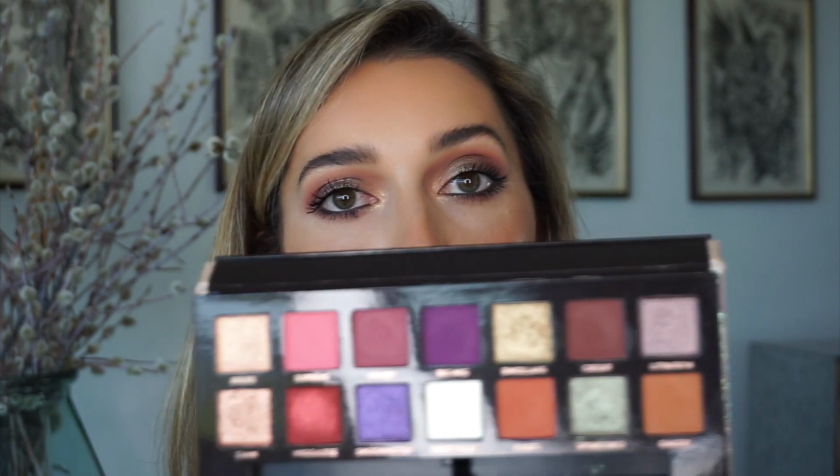The quality: pigmented, blendable. The color story is very pretty, and you can either pack it on and it's super intense, or you can create a very nice, subtle smoky eye and intensify the outer corner with the shade Big Wig. Beautiful. So I am so happy I got the palette. Once again, it's limited edition, so if you want to get it, maybe get it on sale, why not?